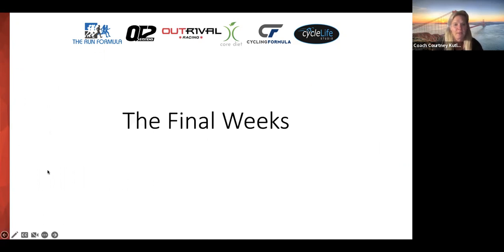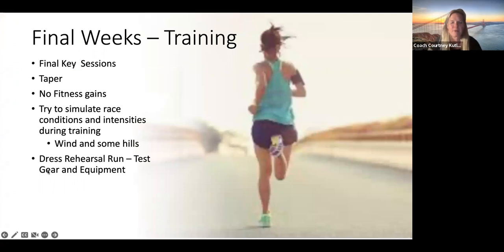So for the final weeks, again, focusing on those QT2 cornerstones with training in the final weeks, you've got your final key sessions, so your last long run, probably some marathon pace runs, and then you're going to start to taper. At this time, and this is essentially where we are right now, being about 4 weeks out, you're probably at peak and starting to taper. At this time, there are no fitness gains. So that's really important to remember.